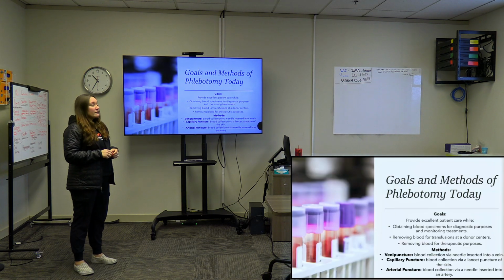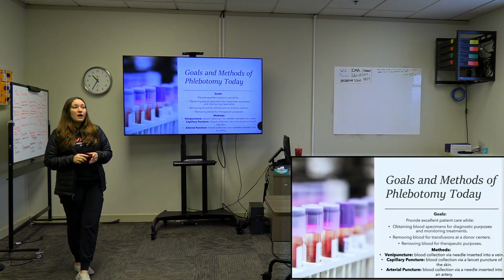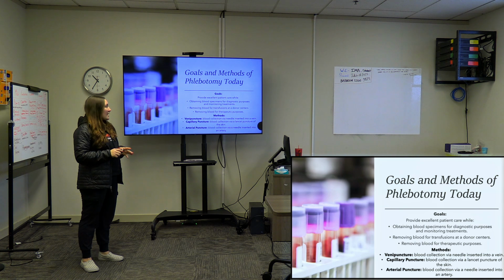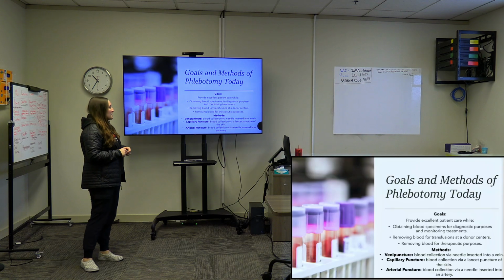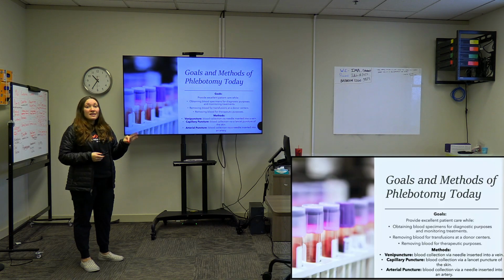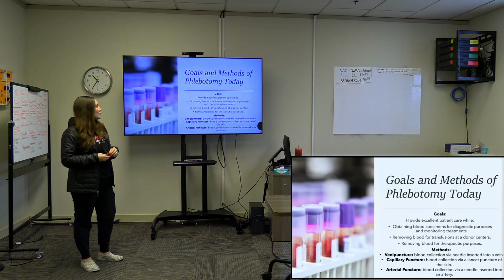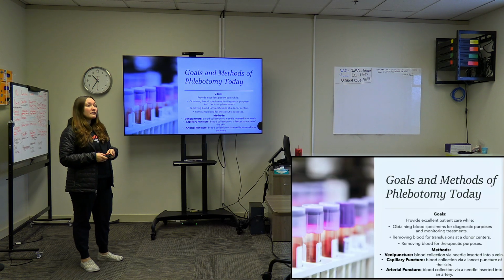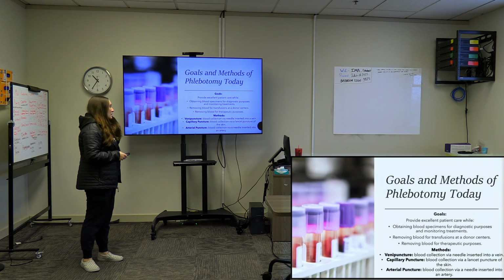Goals and methods of phlebotomy today differ greatly from when phlebotomy was first practiced. Our goals today are to provide excellent patient care while obtaining blood specimens for diagnostic purposes and monitoring treatments, removing blood for transfusions at donor centers, and removing blood for therapeutic purposes. We reach these goals using the methods of venipuncture, which is where we collect blood via a needle inserted into a vein. It's kind of our main method of collecting blood.